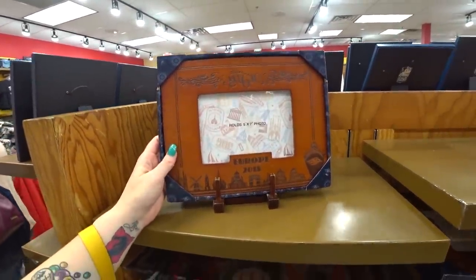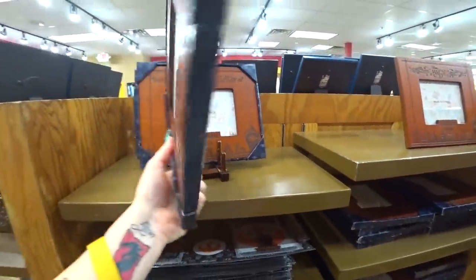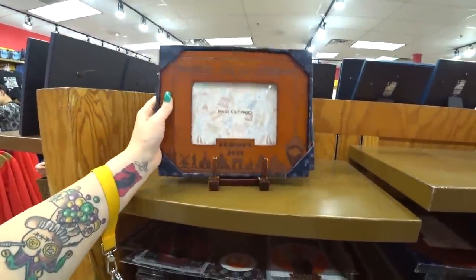More Disney Cruise Line stuff. This is from the Magic Cruise Ship, specifically the Europe 2018 cruise. Like I said, you had to go on that cruise to buy this. $14.99 instead of $30.